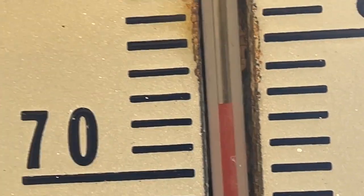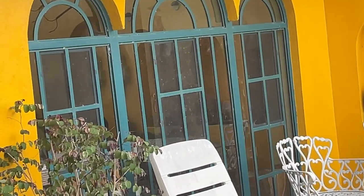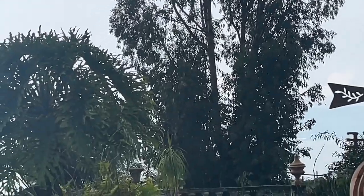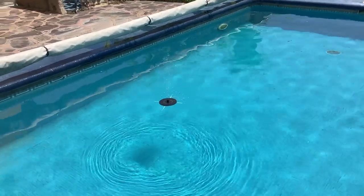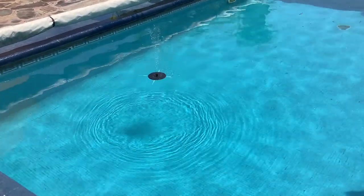Beautiful overcast day today here. Temperature is perfect. What do we got? 72.45. Getting full sun, and the disturbance that appears there is shadows of the waves on the bottom of the pool.